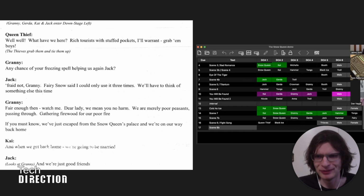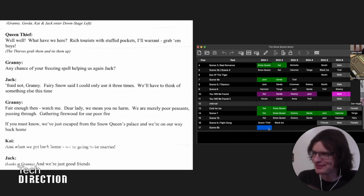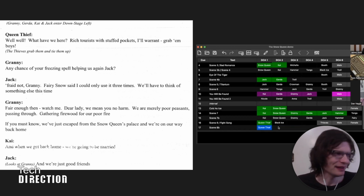When I was preparing this, I was looking back at this old show file and I found so many inconsistencies. So I should probably make a better one. But anyway, for this exercise now, we're just going to go through and do the second way, do it in scene order. So we've got the Queen Thief here, and she's the first one to talk. So we can actually just fill that down with Command D.